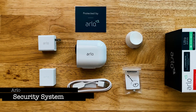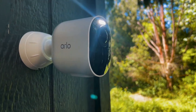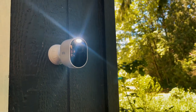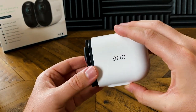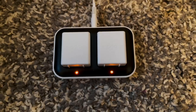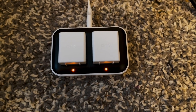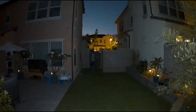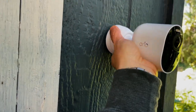Arlo Ultra Security System. Are you ready to experience the future of home security? Meet the Arlo Ultra Security System. With its 4K HDR video capability, this wireless security camera captures every detail day or night. It also offers the unmatched convenience of free local storage, ensuring your footage is securely accessible anytime. Say goodbye to fisheye distortion and reduced field of view, thanks to the ultra-wide 180-degree viewing angle and auto image correction.